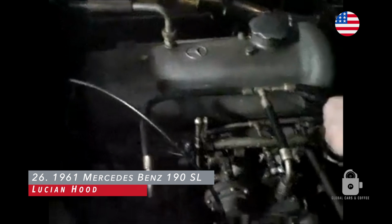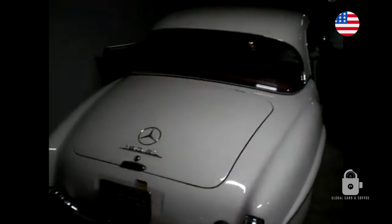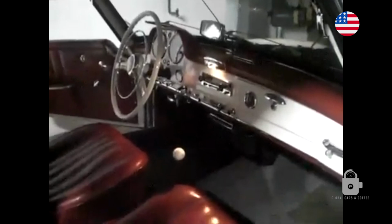Mercedes-Benz 190 SL. 25,000 came to the U.S. This is a large window hardtop that was produced in 1959. And Max Hoffman was the importer. Little brother to the 300 SL. Has an optional jump seat. It's a touring car, not necessarily a sports car. I mean, sports car meaning a souped-up engine.